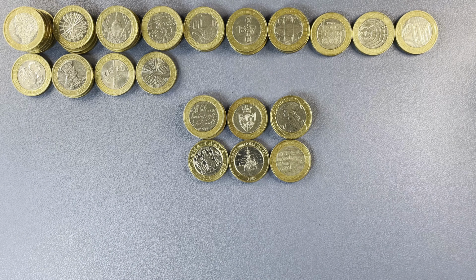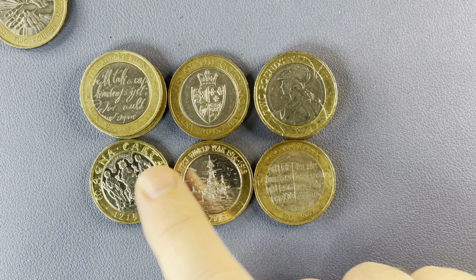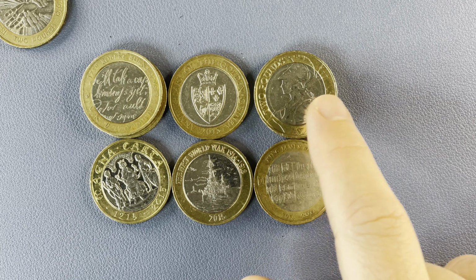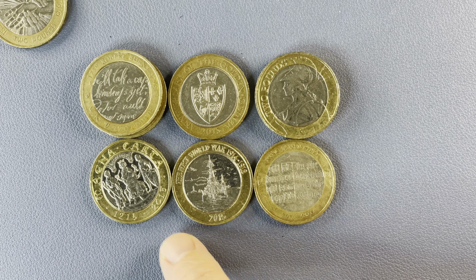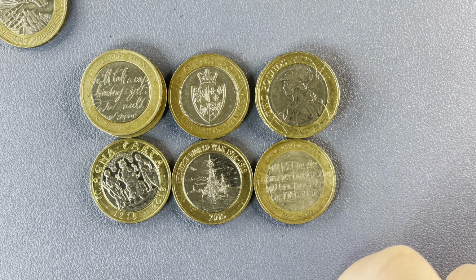And then in terms of the commemoratives, I think that the best finds were these ones here. Let's have a closer look. Some low tier keepers on the top row here. Robert Burns, Golden Guinea, a couple of 2016 Britannias, and then my favourites would have to be this bottom row here. Magna Carta, World War I Navy Centenary, and the King James Bible.